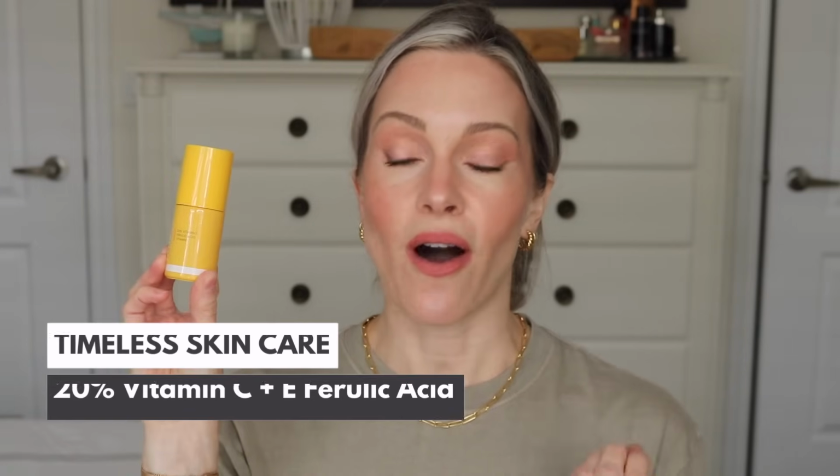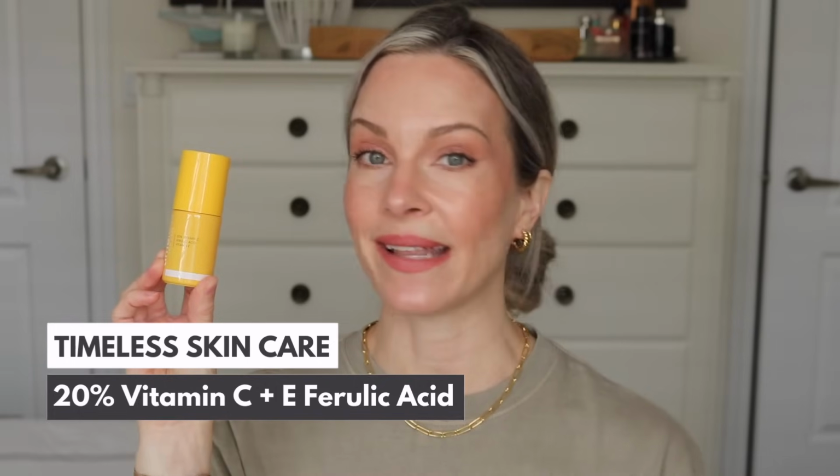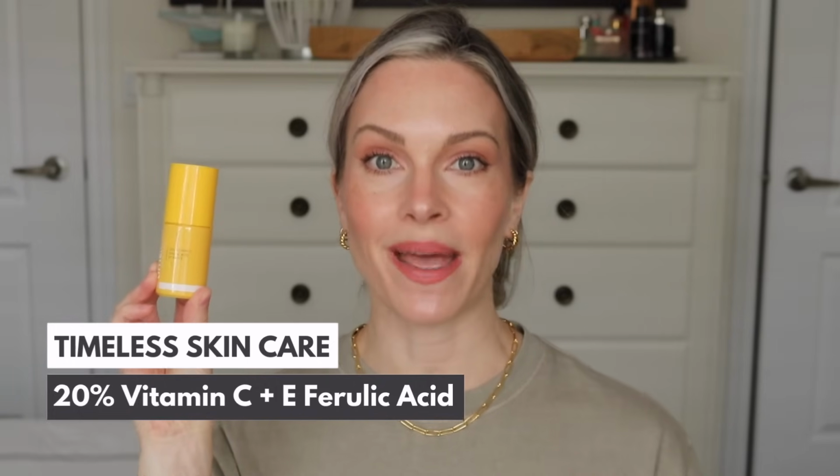But one of my favorite vitamin C serums of all time is from Timeless. Now I have a lot of favorite vitamin C serums. I like the one from Paula's Choice. I like the SkinCeuticals one. There are many, and most of them do the exact same thing. It just depends on the brand that you want to use, what's your budget, and also what percentage you are looking to use as well, because there are different percentages.